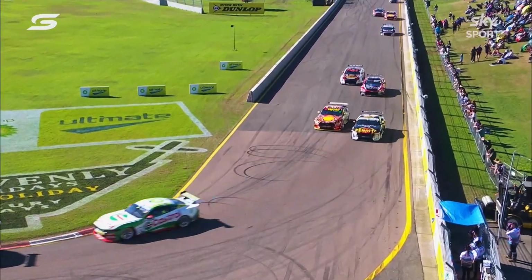As Lionel Richie once sang, they'll be dancing on the ceiling at DJR, and why not? Their first win since September 25 at Pukekohe. Yeah, Will Davison as well. I just wonder now whether that's somewhat of a game changer for that team. It is. It's certainly a massive confidence boost for them, having that lull of no wins for so long.